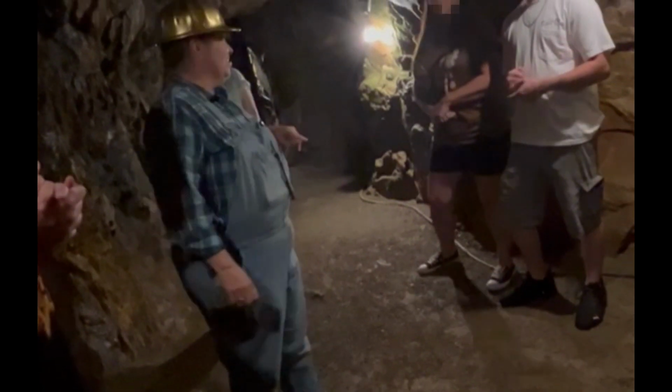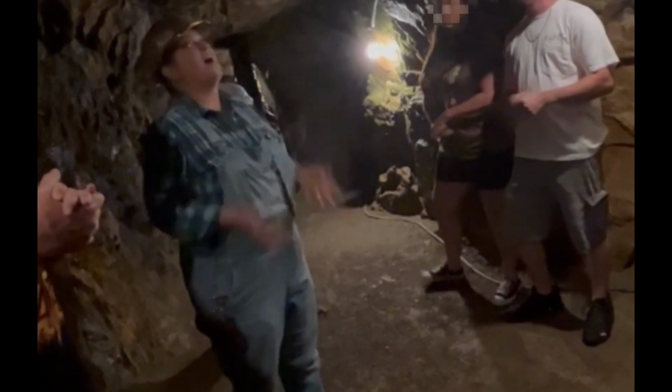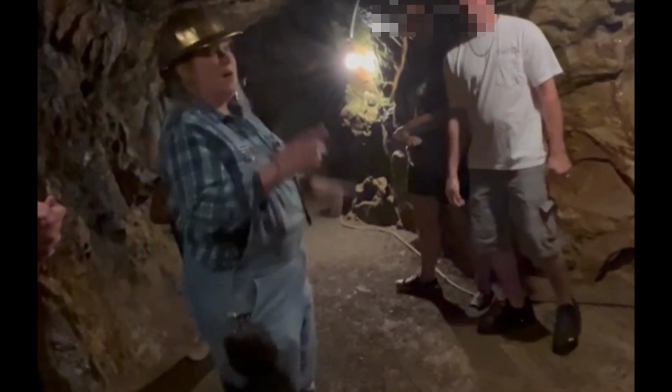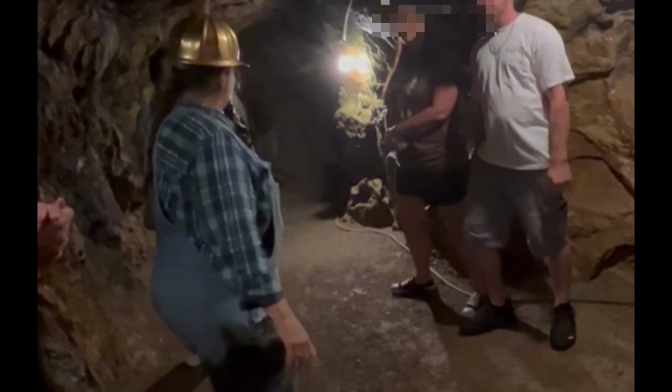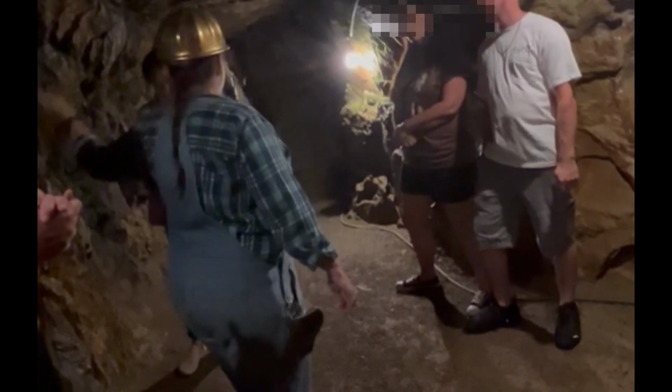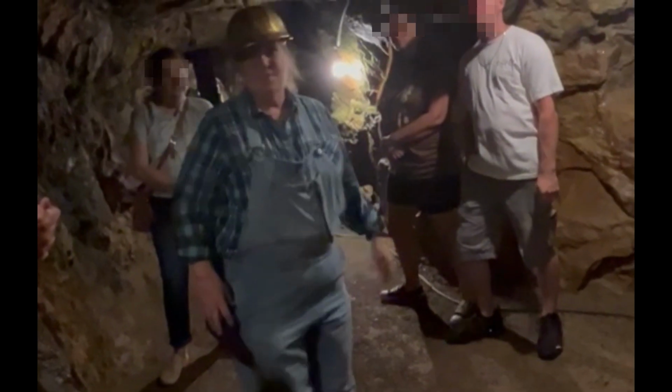They actually hit the water table when they were mining. What does that mean? Well, that water constantly wants to rise. So what we've done is added a water pump that pumps that water up and down the man-made waterfall, then on down through the mine and out towards the creek.